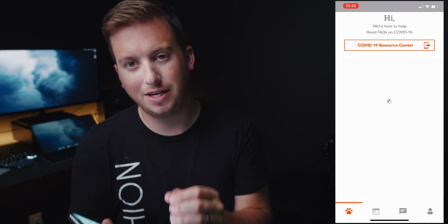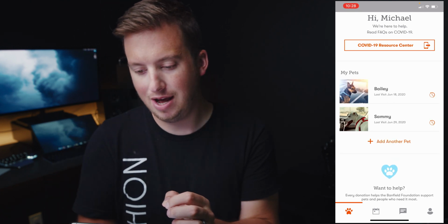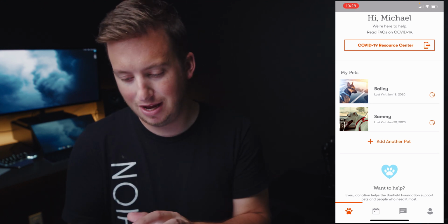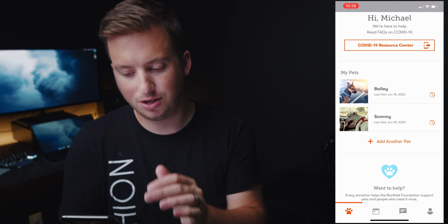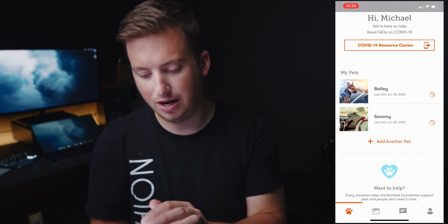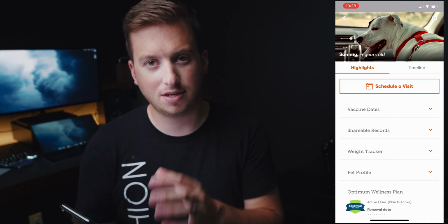So essentially what they updated was a much needed overhauled design. You can change things like payment methods finally in here, but let's get into it. So you can see my two dogs here. You can see when their last visitation was. You can add another pet. I'm going to go into Sammy, for example, and right from here I can schedule a visit.